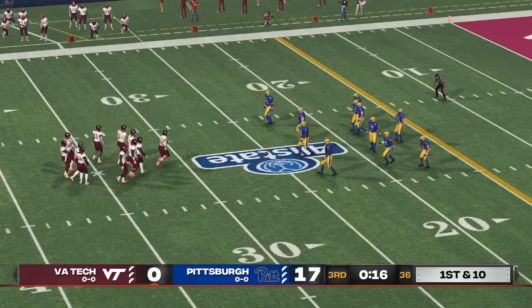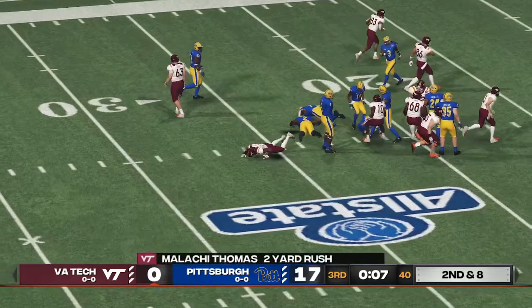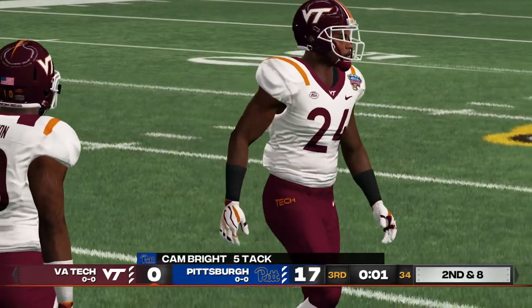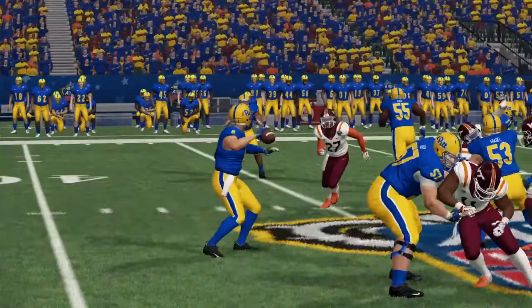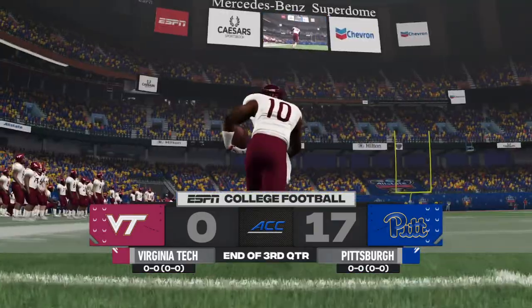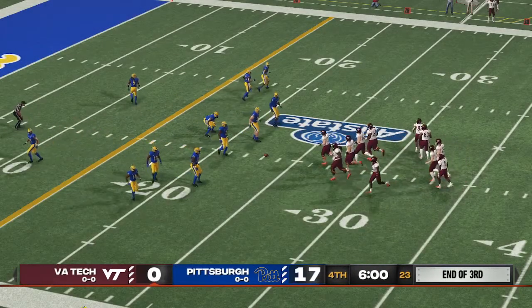First down, 10 to go. Ball on the 25. He makes it out to maybe the 23-yard line. We head to the fourth. 17 to nothing, Pittsburgh. In this very pivotal fourth quarter.